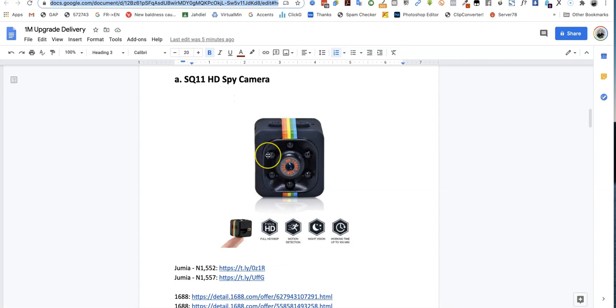Now, this is the SQ11 HD spy cam that you can fix somewhere to record everything happening around. This product sells. I also added some links here.